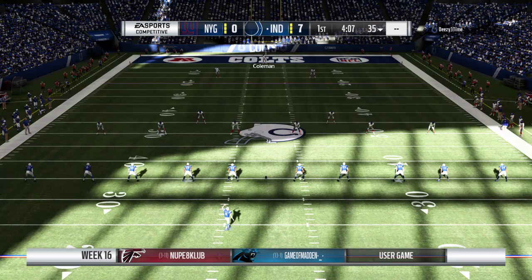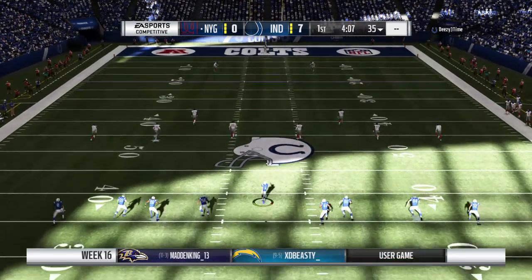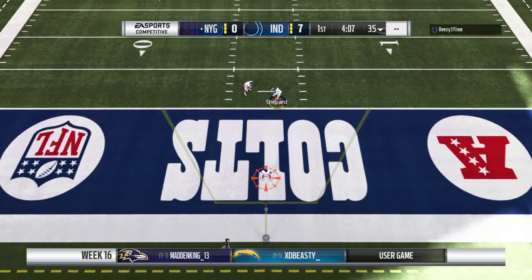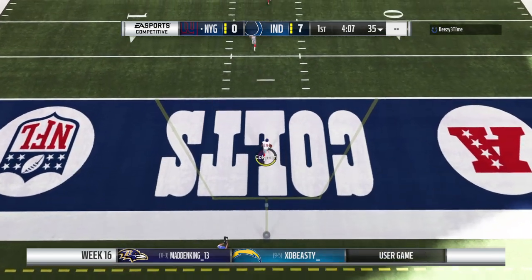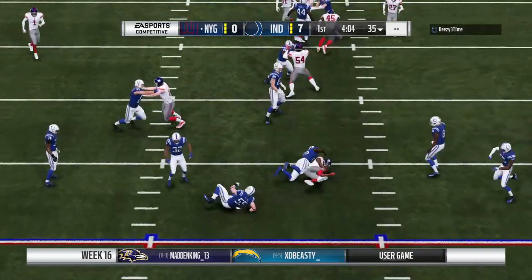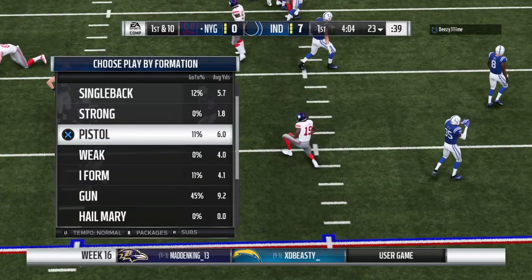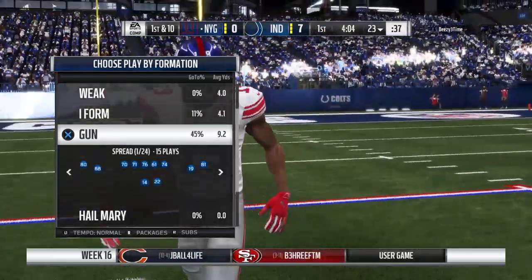Vinatieri out there to kick this one away. This is taken about 7 yards deep. And he'll bring it a few past the 20 to the 23-yard line. New York set to take the field.